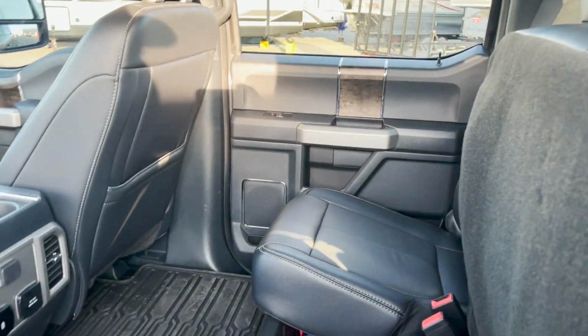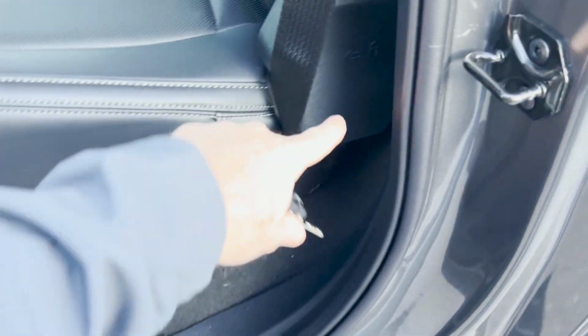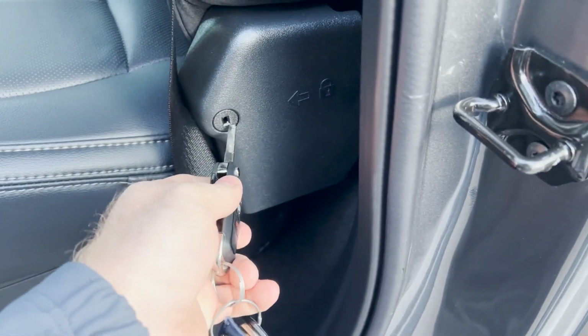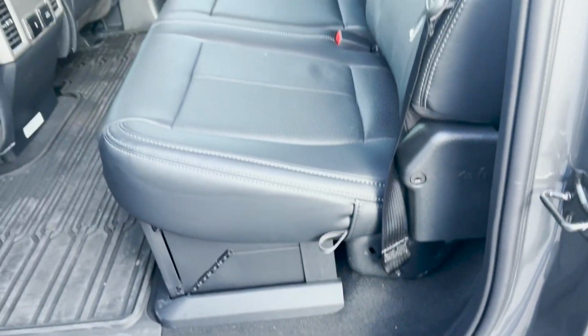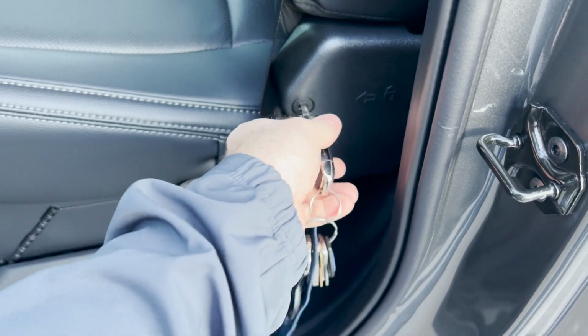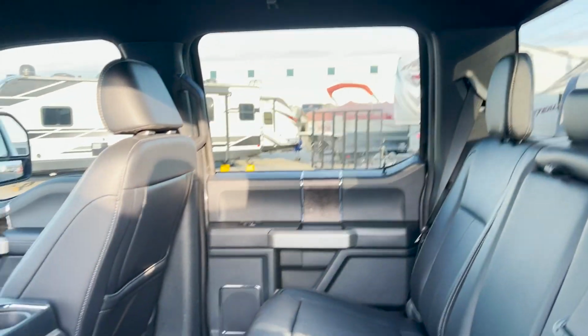One cool thing about the back seat as well is if you have it folded down, over here you actually have a lock for the back seat. You can turn, and now you can actually lift up the seat. So that's nice if you have rifles or any other valuable items you want to keep locked up underneath the seat. That's nice as well.